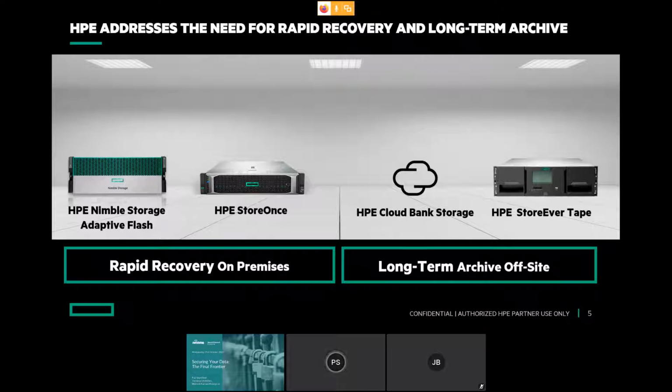Now, as I covered off in the first slide, there's a couple of different products that we have in our primary production portfolio, and these all allow rapid recovery utilizing snapshots on production storage. Within HP, we have a dedicated backup product called HP StoreOnce, and this uses a Catalyst protocol that we utilize within Veeam and Commvault and NetBackup in the ability to transfer backups from the production storage onto a very efficient deduplication appliance called a HP StoreOnce.